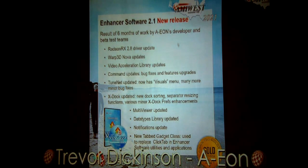There are too many to go over in this presentation, but they're on the screen so you can read them yourself. I suppose the key changes are in the Radeon drivers, the 3D drivers, and the video acceleration library. But there are so many changes to programs and utilities that it would take the whole of this presentation plus another one probably to go through them all.